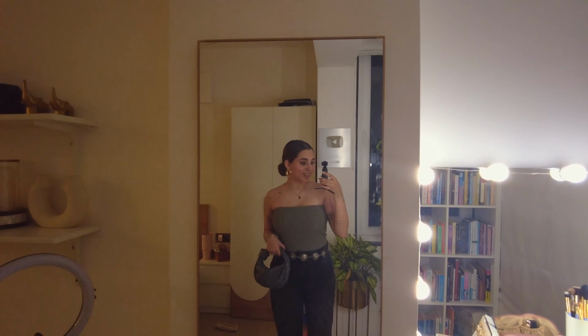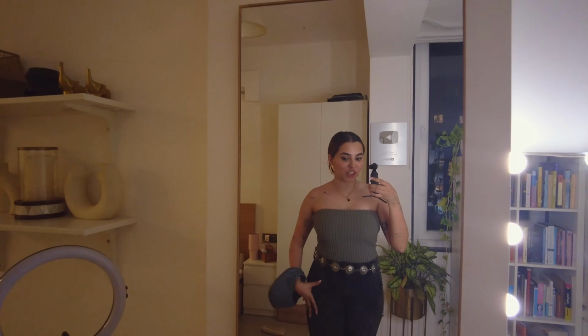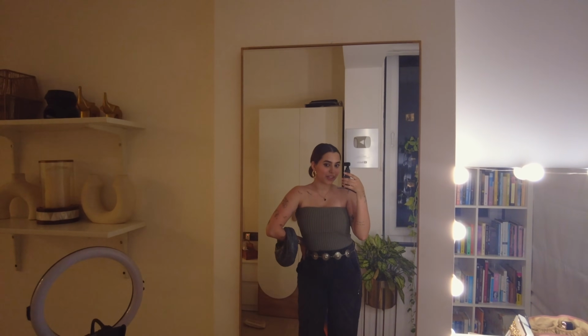This is the little girl's night look. We have a slick back bun. I'm wearing this little cute tube top from Zara. My jeans are from aaliyahkashyap. My earrings are from H&M. My necklace is from Shop Weekend Lane. Bag from Bottega. I'm going to wear just simple black heels, but this is the little look.